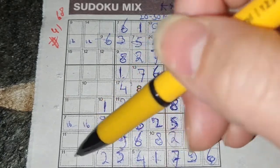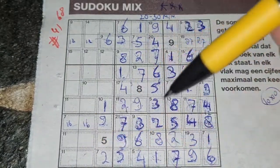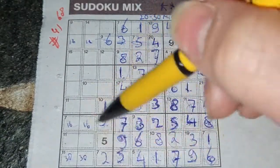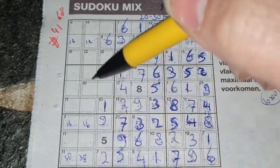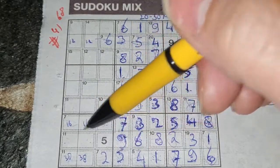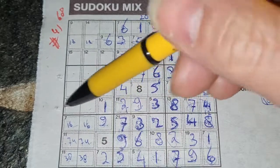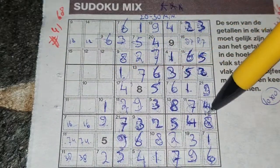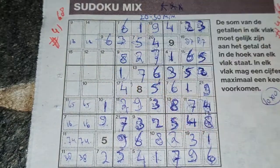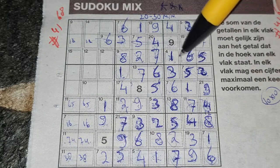How about these two numbers in this row? The last row for numbers 1, 2, 3 is missing. And 8 is missing. 3 and 8. Let me mark those. And the other pair in this big square should be the numbers 4 and a 7. Let me mark those. Here also 2 missing numbers in this row for numbers 1, 2, 3, 4. 5 is missing. 5 and a 6. Okay.